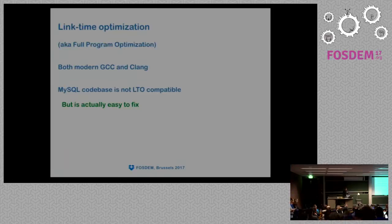Actually, it's easy to fix in the code base, and we're going to start working on that pretty soon. We're going to send patches for that. And it would be interesting to see LTO results on other projects we're using. We saw something like 5% performance improvement, which is also interesting.